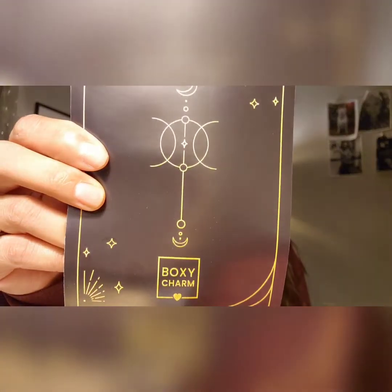So I have my Boxycharm box, and let's see what we got here. Oh, this is cool. Everyone will be under your spell for the month of October. I think that's pretty freaking awesome, especially since it's spooky season. Let's see, we have 2, 3, 4, 5. We have 5 different products here. And let us see.